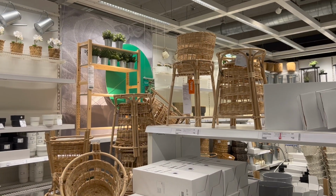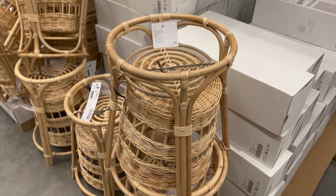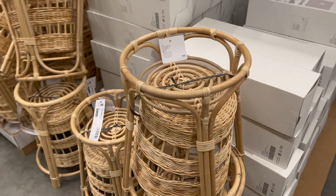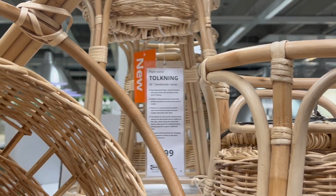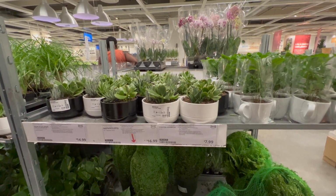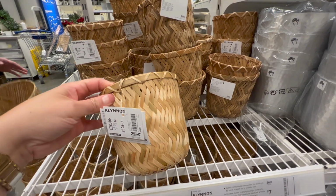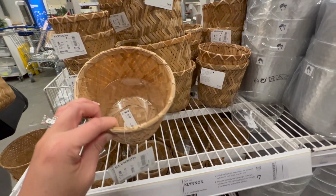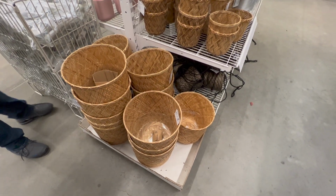I will say I came across this really beautiful plant stand and we wanted to bring one home. We thought it was just lovely, but then we saw the price tag and it was a little bit expensive in my opinion at $54.99. We finally made it through the very long checkout line and we went home.